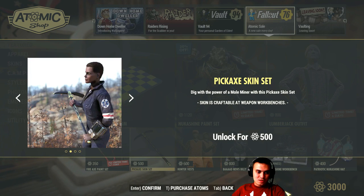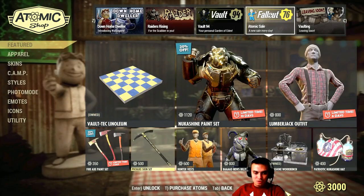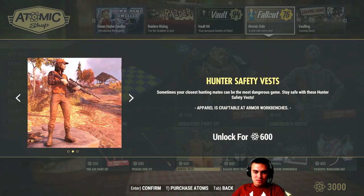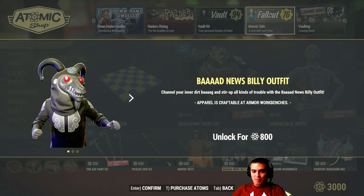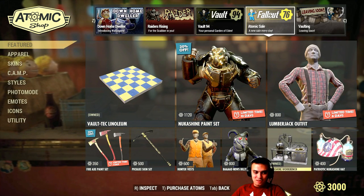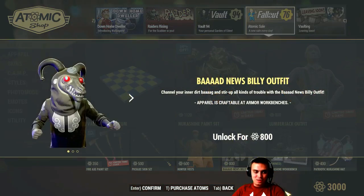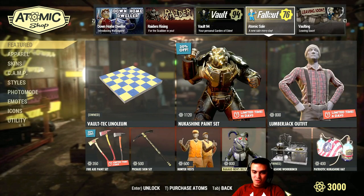Okay, so a few skins for this pickaxe that I don't use, so no thank you. Hunter safety vests. Okay, fine, but no thank you. Bad news, Billy. You can get a free one, but gray color, and no thank you, not for 800. If some decent discounts will follow, well, I don't know, I'll maximum pay for this like 200. Same goes for this, 200, not more, because I don't really want it.